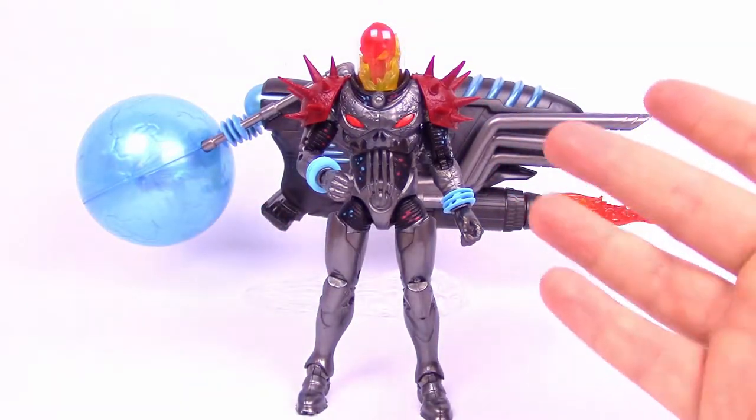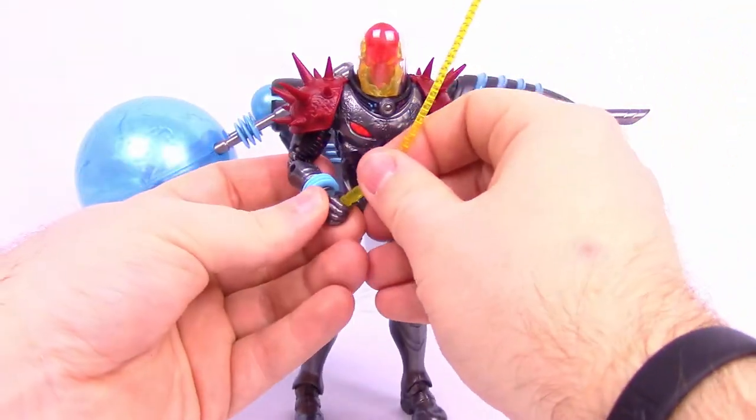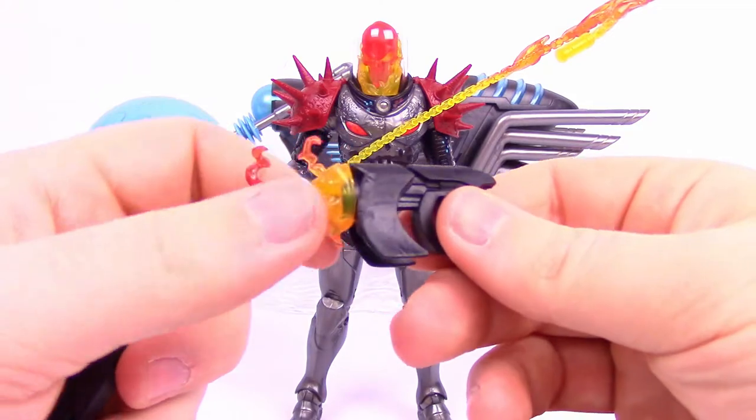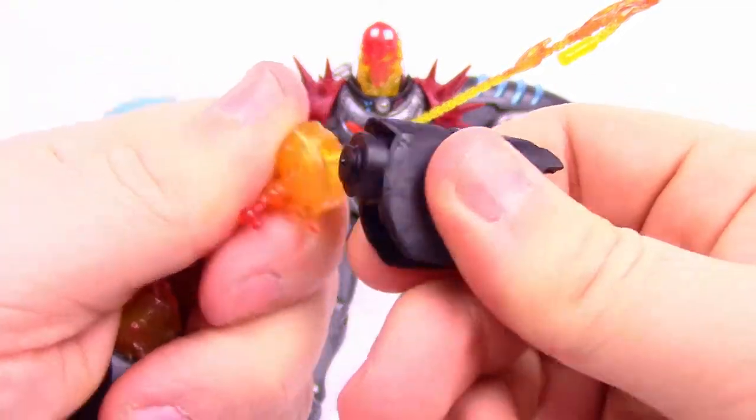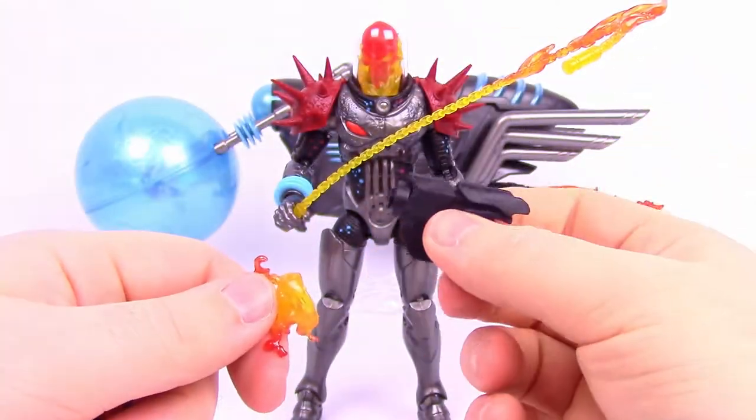And with it being Ghost Rider, he has some classic Ghost Rider stuff. So he has the Hellfire chain, so we have the big old chain here that you can just pop into his hands. And then he also has some cosmic guns, which are pretty cool. They're these nice big beefy guns, and they have these attachments you can stick on, but just nice big old guns that you can obviously put in his hands, so he can use guns.